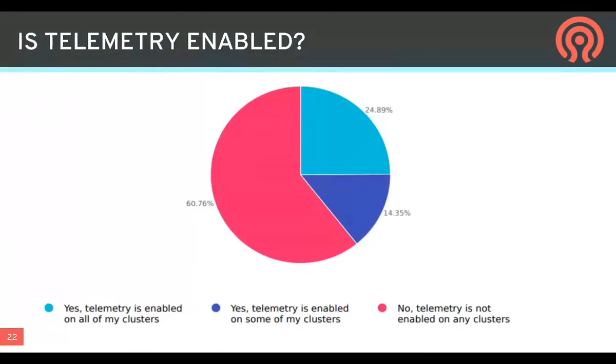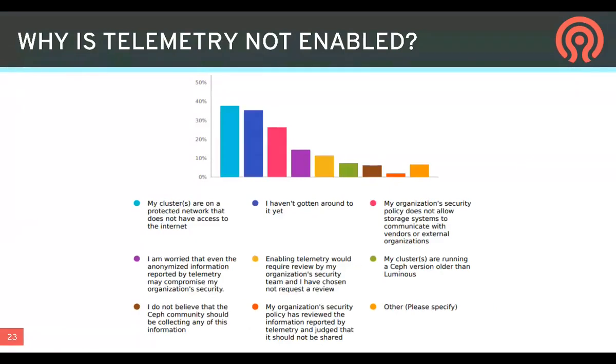On the next slide, we have a little bit of information from the most recent Ceph user survey, asking whether folks enable telemetry, and we see about a quarter of the responders have it enabled on every cluster. Another 50% or so have it enabled on some clusters, and 60% don't have it enabled yet. There's a wide range of reasons for this.